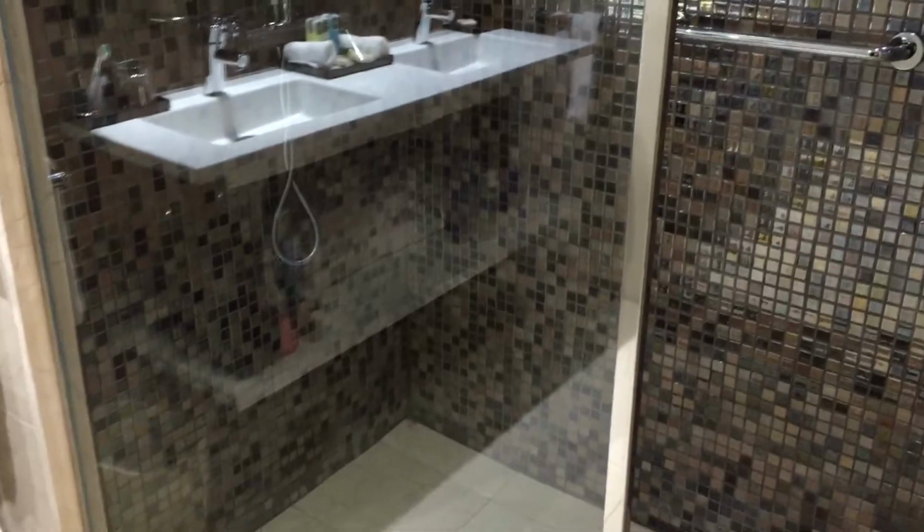Bathroom's not bad. It has a shower, as you can hear. See, a rain thing. It's actually pretty nice. You just step in, walk around, you don't have to touch anything. Double sinks.